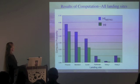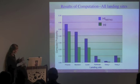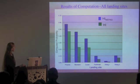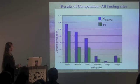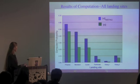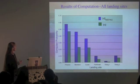Okay, so here's how, if you multiply out the 4 terms, this is what you get. Again, this is the MEPAG, 3 terms, and this is mine with the 4 terms. And Phoenix is the clear winner. It is the most habitable environment we have been to by about a factor of 2.